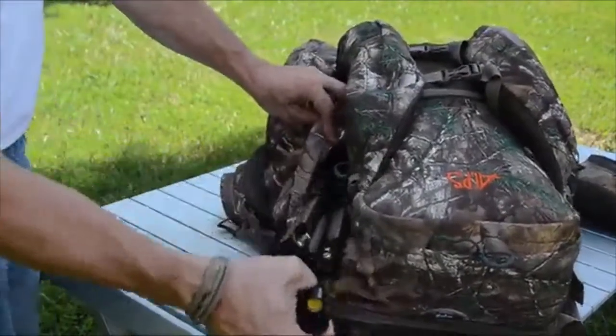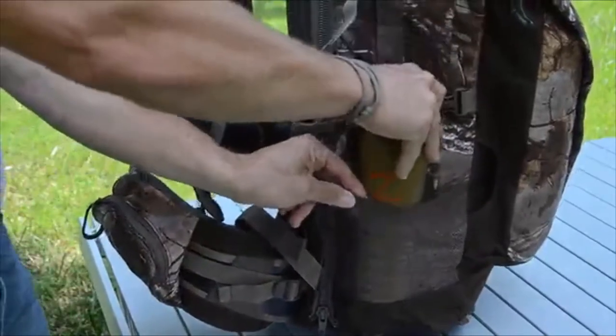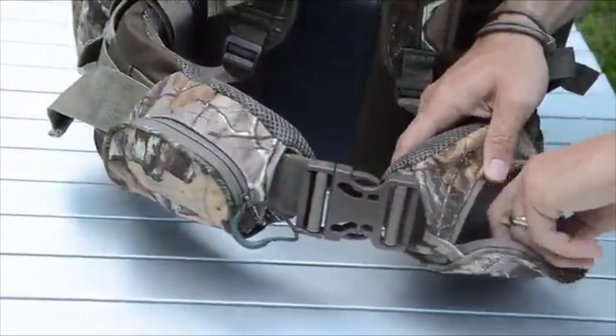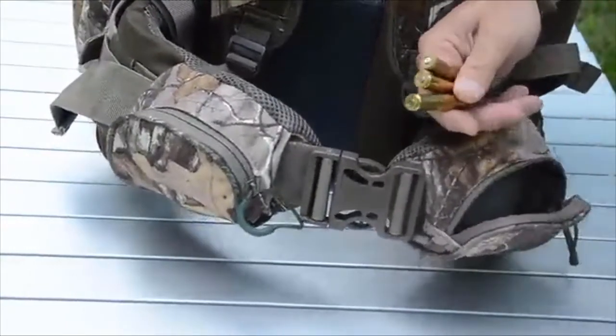This pocket also has a tripod sleeve holder. On the other side is a mesh pocket for your water bottle. We showed you the wing pockets earlier, and then there's also two pockets on the waist belt to keep ammo and other small items quickly accessible.